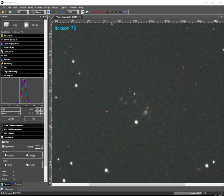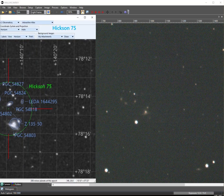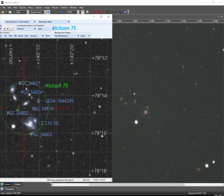Bring over the Sky Tools DSS image. So you see there's a little edge on right there in front of, which is this.